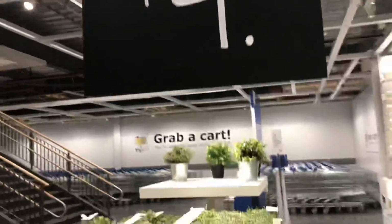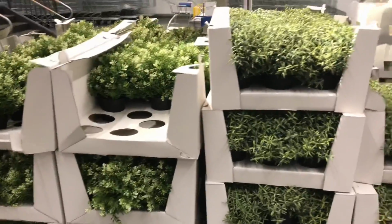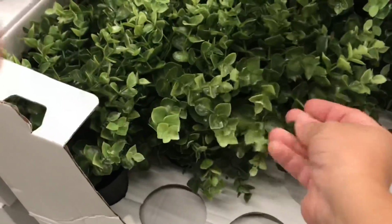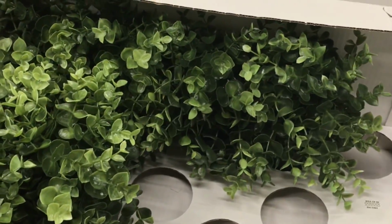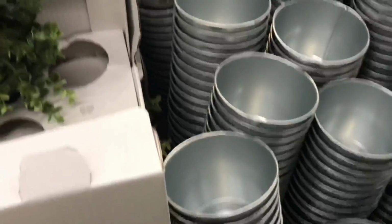I tend to get these plants often when I come here. They are only $5, and look at this. They have different kinds, so I'm gonna kind of check around to see, oh, this is what I want. This kind right here. This one's my favorite. It's got like that really thick, I like these leaves because they're so thick. So we'll get another one. It's only $5, and then the little tins are just $1.